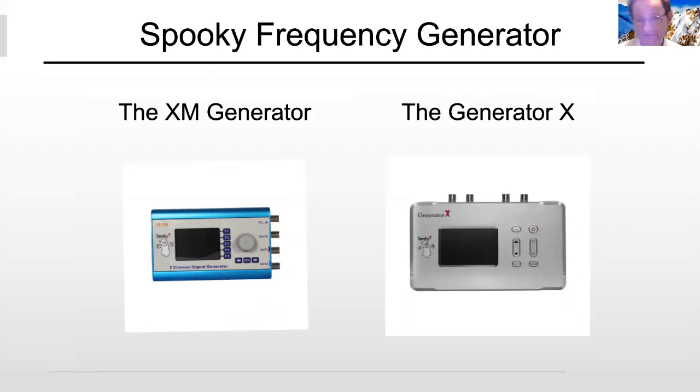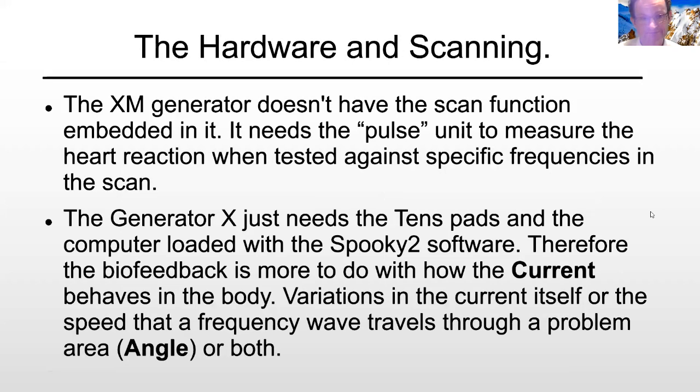The XM generator requires the pulse unit in order to do the scanning. Okay? Because the XM generator doesn't have any scan function built into it. You need to buy Spooky Pulse, which should come in your essentials kit when you get it. Because that measures the heart rate and heartbeat strength when your body reacts to a frequency. And it's quite a good way of getting into the problem.